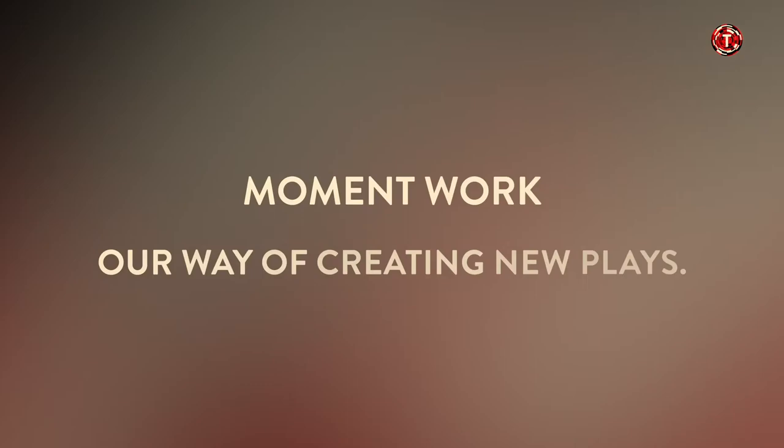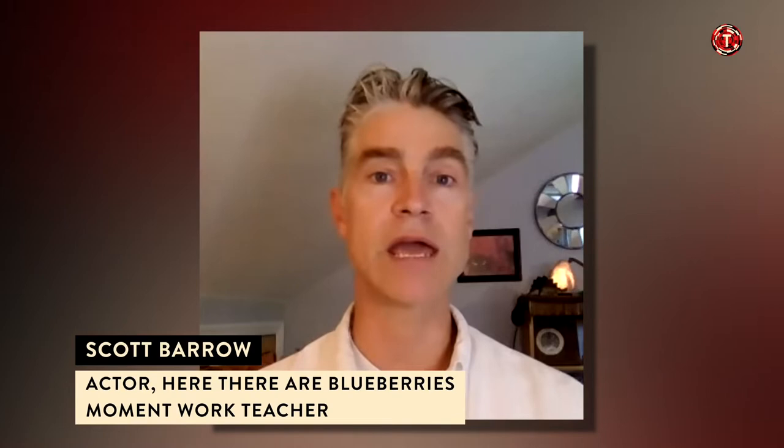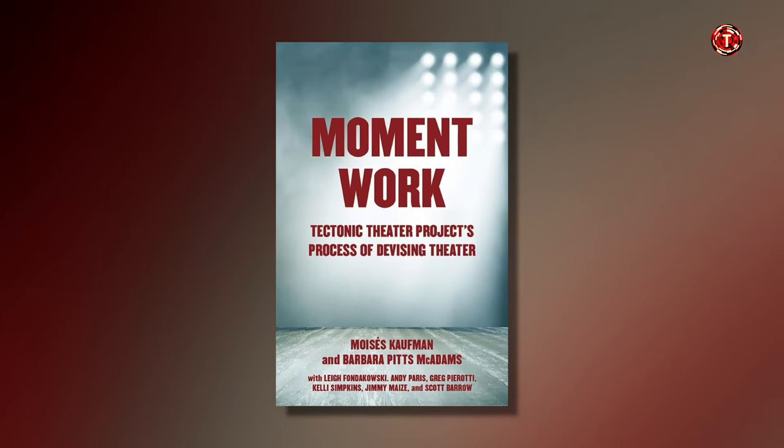Moment work is a process we have developed at Tectonic Theatre Project to create new plays. It's a devising technique that allows us to create new plays in the rehearsal room, as opposed to starting with a text. Moment work is one of the best laid out formulas and articulated descriptions of how to create devised theater. It is extremely collaborative. It is the most immersive, evocative process that certainly of any technique that I've ever used to create theater.